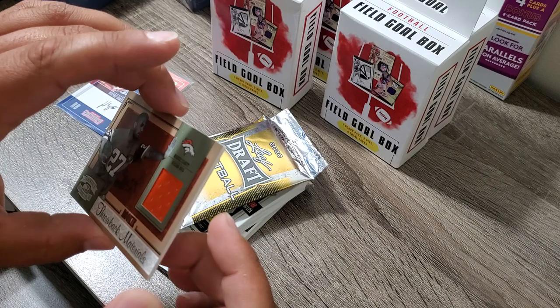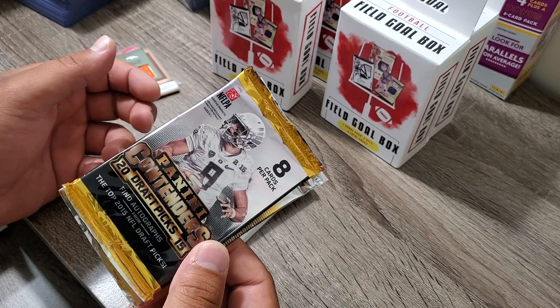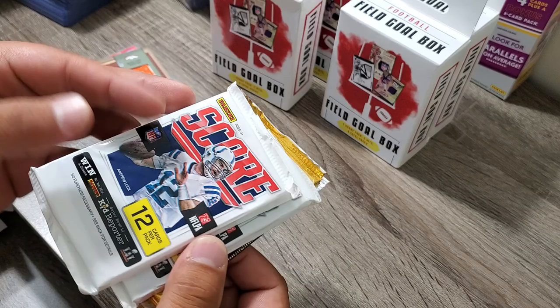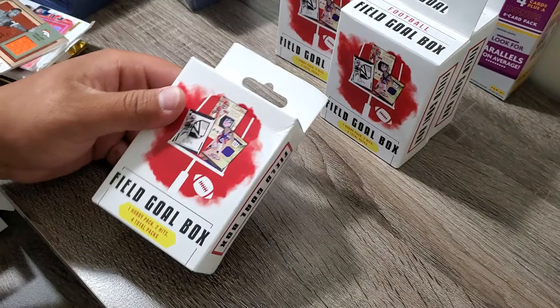And then they had a Leaf 2020 football, 2015 Panini Contenders Draft Picks, and two packs of 2016 Score. I found some all right cards in there. Nothing to be too excited about. So, without further ado, let's rip one of these bad boys open.